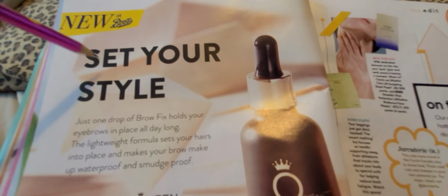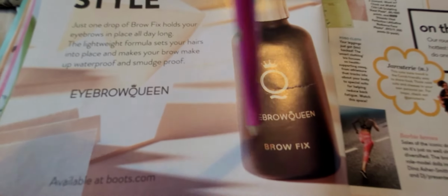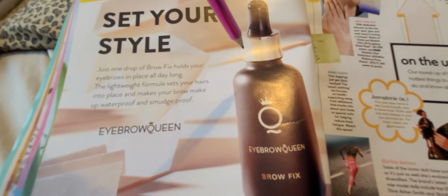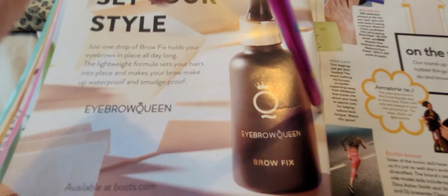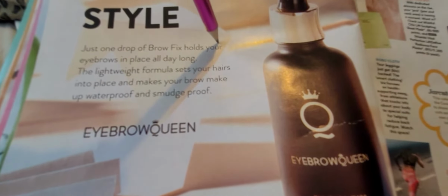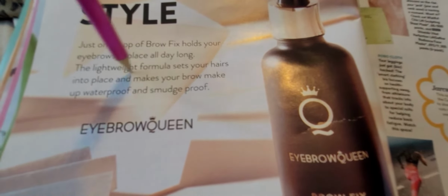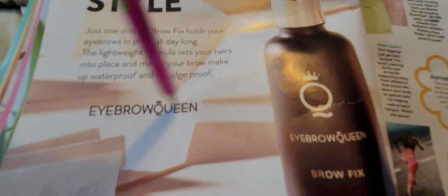Set your style. What's this? Eyebrow Queen. Brow Fix. If you want to fix your brows. Fix those brows. Just one drop of Brow Fix holds your eyebrows in place all day long. The lightweight formula sets your hairs into place and makes your brow makeup waterproof and smudge proof.